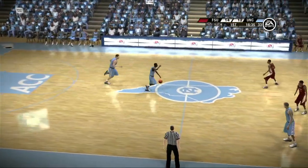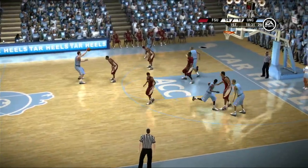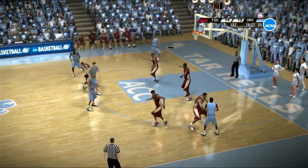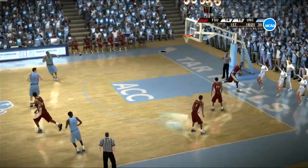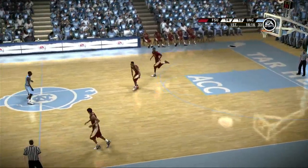Dickie's working on that low block on that right hip. I'll tell you one thing, he's trying to deny him the ball initially, but the defense really doesn't do a great job of sealing him off. He shoots from long range. The Tar Heels have a hot hand right now that's scoring for them at the moment. Braddy's on fire.